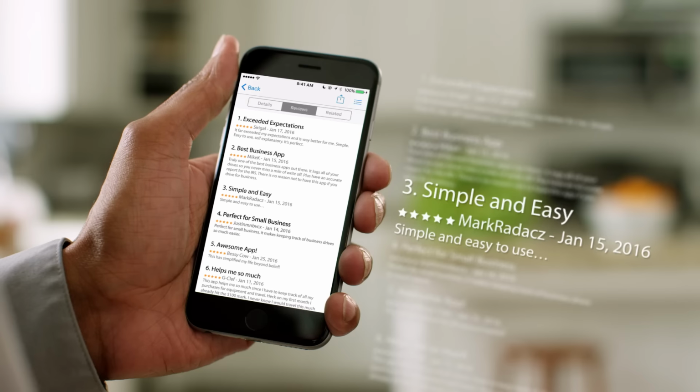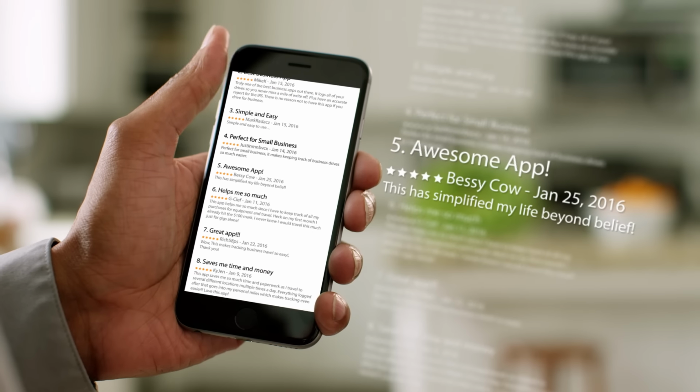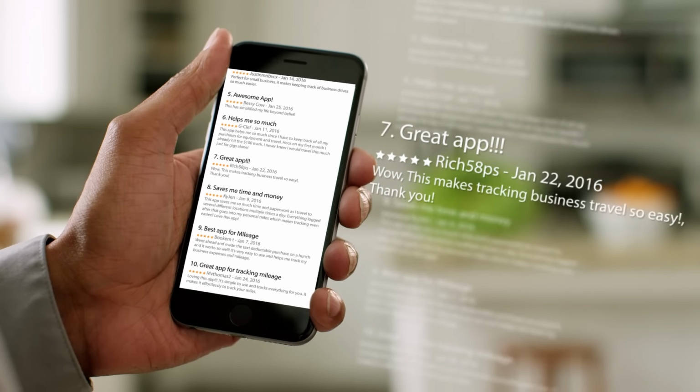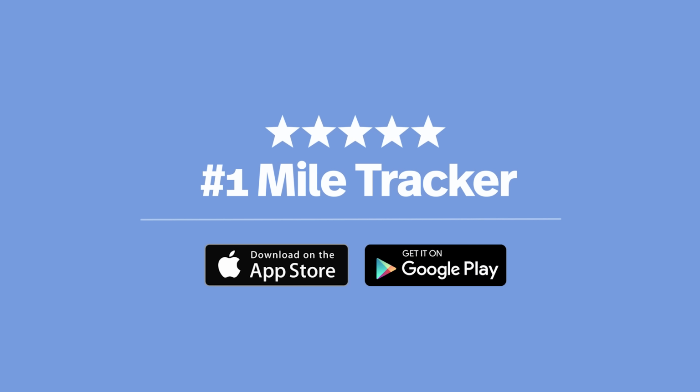Customers love MileIQ. MileIQ has 5-star ratings, and it's the leading mileage tracking app from the Apple App Store and Google Play.